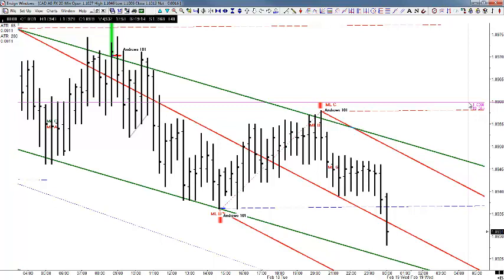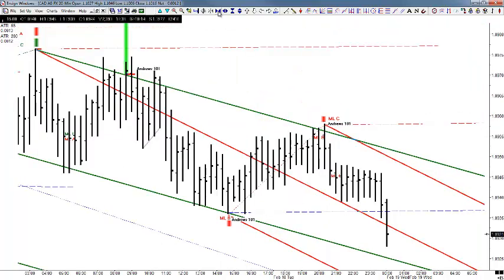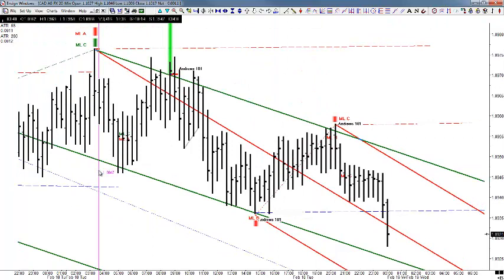Zoom it. Could MLC also be used as a sliding parallel in the future? Sliding parallel for what, David? For the green? No. The rule is you can draw one sliding parallel and only one sliding parallel, okay?